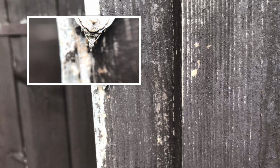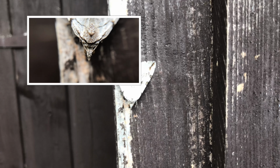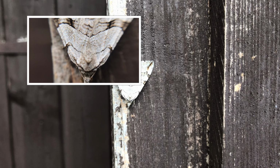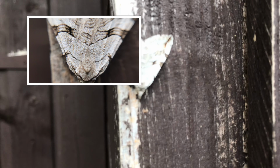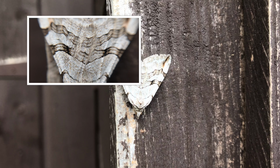I'll drop in the corner a macro shot of him so you can see the silk on his feathers and stuff, but it's quite a pretty little guy. There you go, it's a good shot, so we can get a little bit closer. Going to go out of focus now. Oh, there we go, perfect.